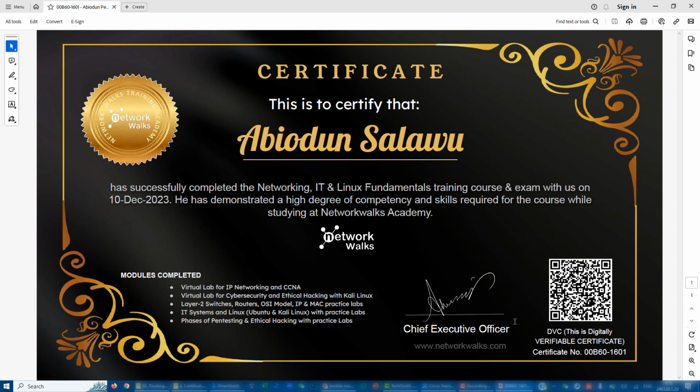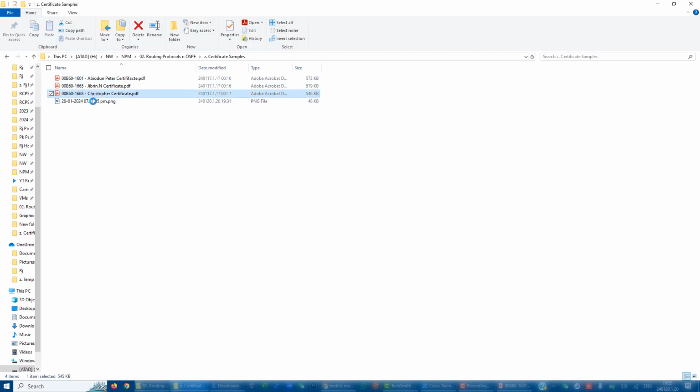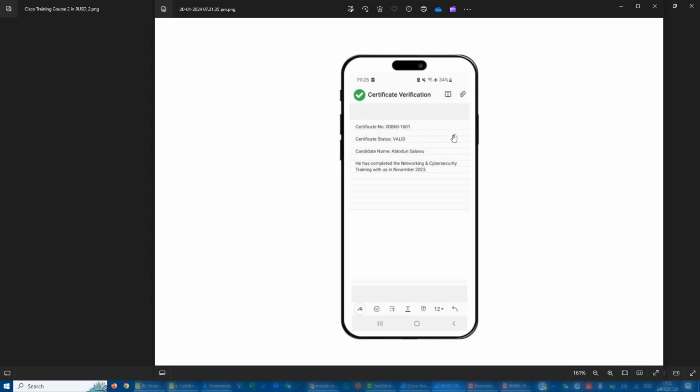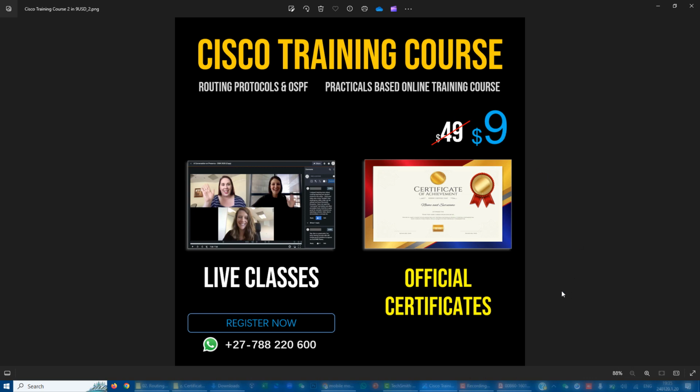Most importantly, which other training schools don't provide, this certificate is digitally verifiable, DVC, which means from your mobile phone you can scan this QR code, or wherever you apply for a job you attach this certificate with the CV. The employer can scan it and verify it. Once they scan this code, it will show the status like this: that you have completed the training course, and this is a digitally verifiable certificate. This is the biggest advantage, and all of this is covered in just $9.